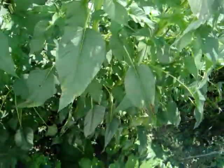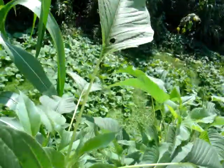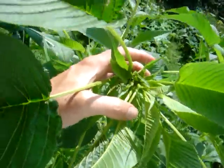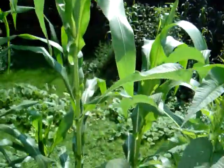Alright, we look down here. What we have here is a pure giant amaranth. This one's growing pretty good. It's up to the window here. This plant has no flowers whatsoever. You can see here it's all leaves. So this plant definitely has a ways to go.